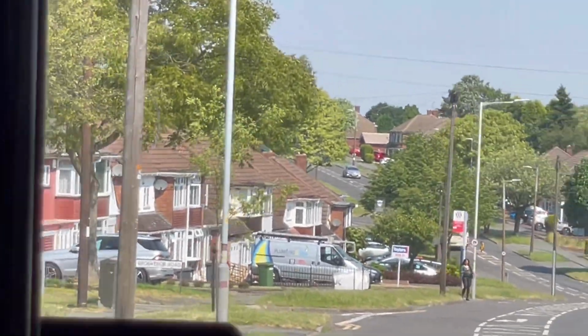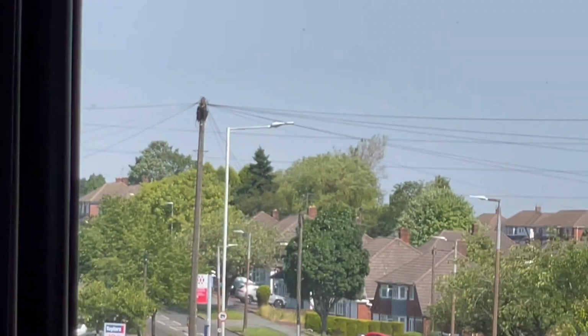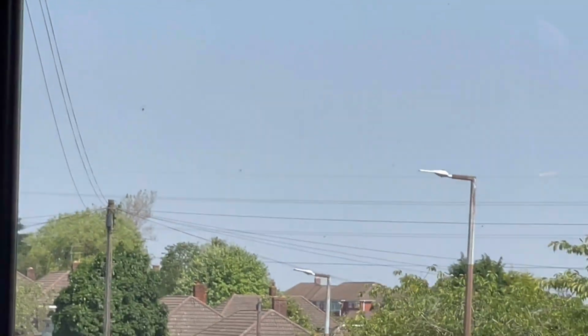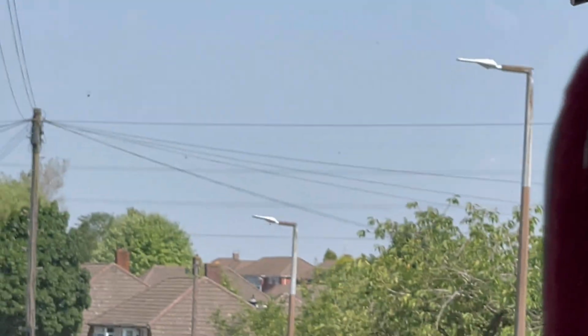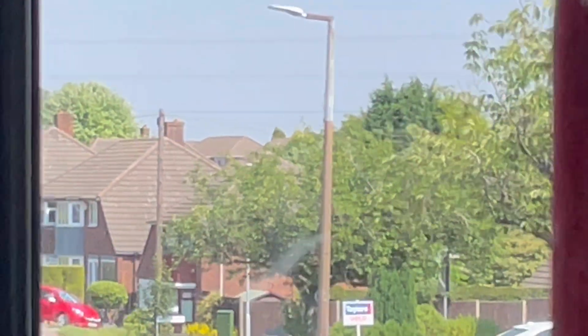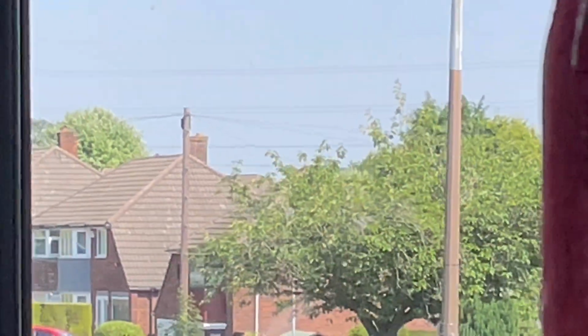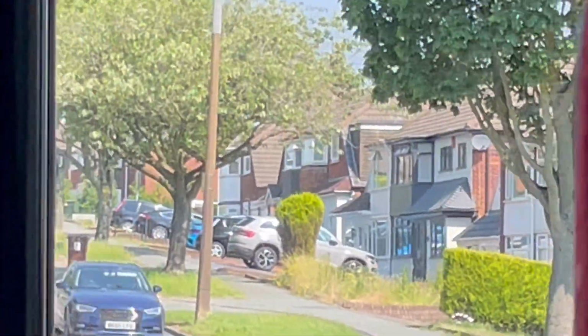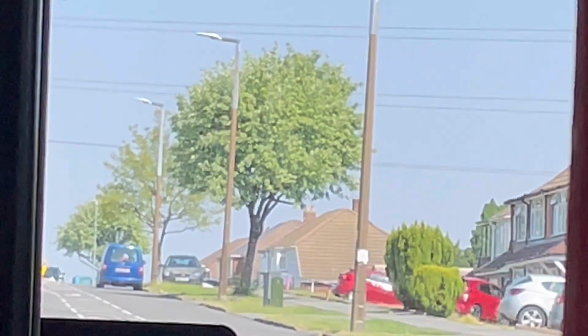Okay then, we're now on our way towards Wolverhampton, and there you see the National Grid right there, and you would also see that on the number 1 route from Dudley to Tettenhall Wood, and also the 27A Dudley to Wolverhampton via Gornal Wood, and also the routes through Wombourne, which includes the 15 and the 16 routes. So anyway, here we go on the 81 route, Dudley to Wolverhampton.